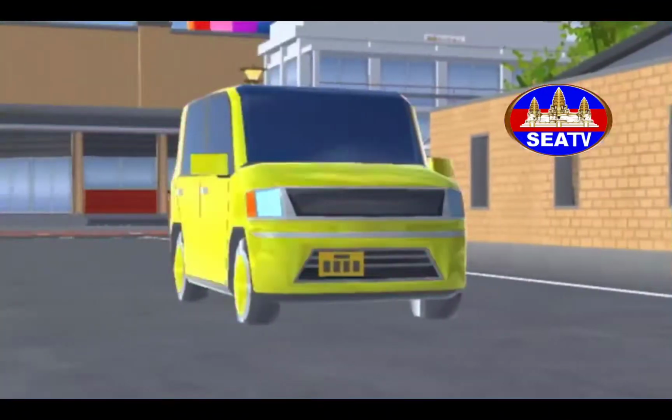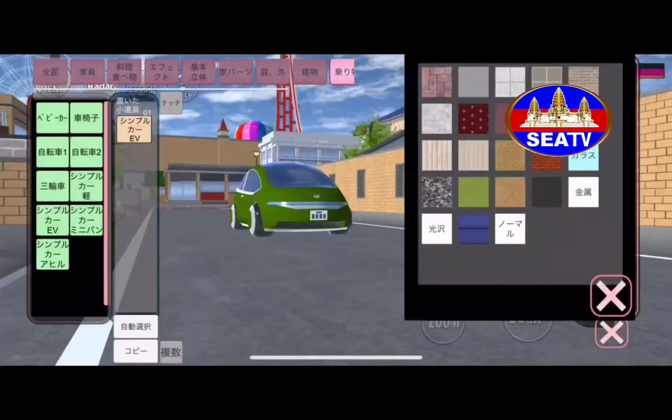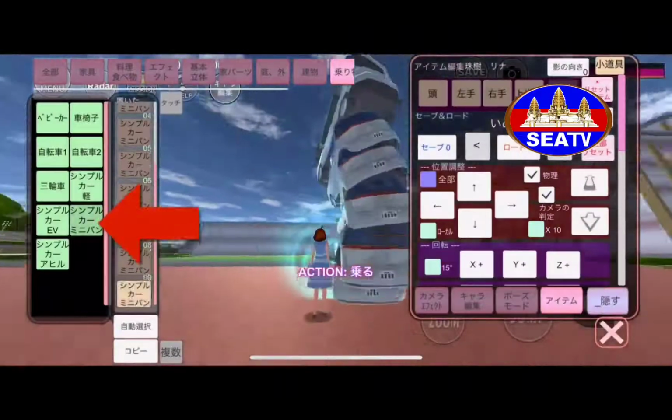You can change the color of the car to your liking. You can also change the material of the car. The glass car is very cool. You can put out as many cars as you like.